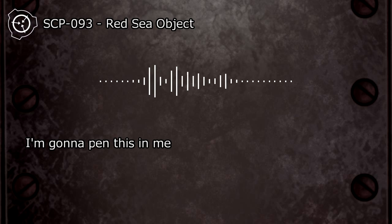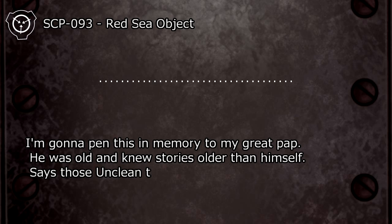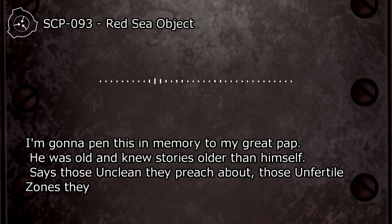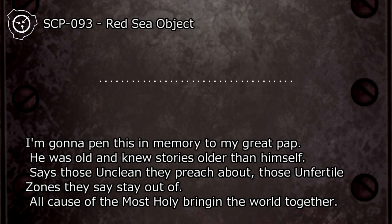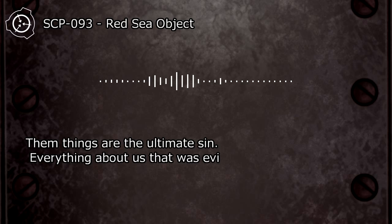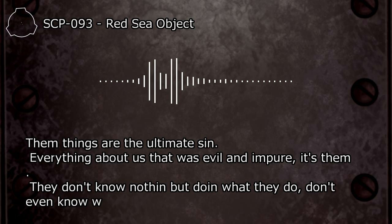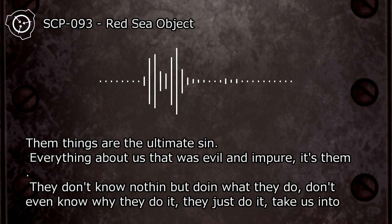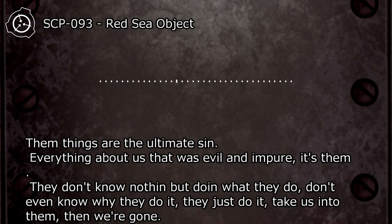I'm gonna pen this in memory to my great pap. He was old and knew stories older than himself. Says those unclean they preach about, those unfertile zones they say stay out of, all cause of the most holy bringing the world together. Them things are the ultimate sin. Everything about us that was evil and impure, it's them. They don't know nothing but doing what they do, don't even know why they do it, they just do it, take us into them, then we're gone.